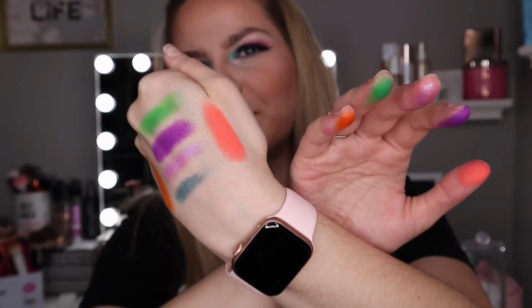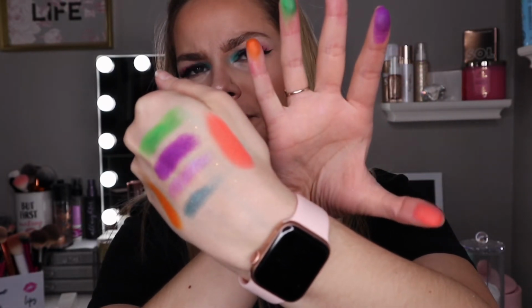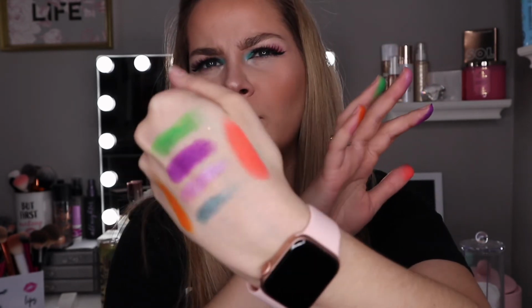Just to show you guys some really bright colors. Okay, so this is supposed to be a bright coral. You can kind of see it better on my thumb right here, but on the swatch it's kind of showing up weird. Same with this orange. It's showing up dark, but it's actually a bright orange. It's so weird how it's not picking up. Maybe if I go back here. Okay, there you can kind of see the coral better. But yeah, love the formula on these.